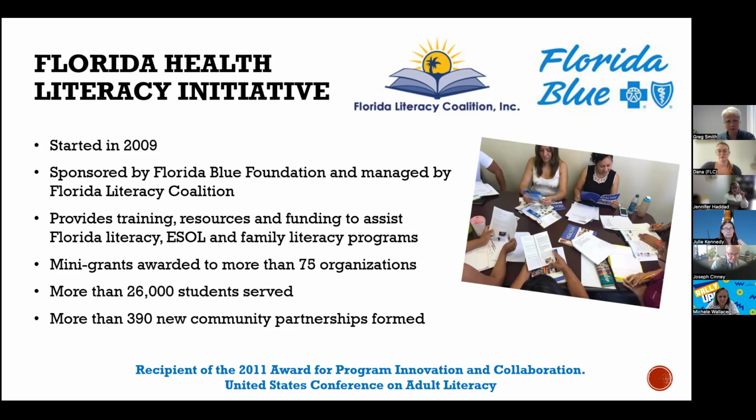And I know some of you are already familiar with this. This is something that, as I mentioned earlier, we've been doing since 2009 through the support of the Florida Blue Foundation. This is meant to be an integrated model, really focused on adult education literacy and family literacy. So providing training and resources and funding assistance as part of this. So we do provide the grants, but we also try to support local programs in other ways, providing professional development and instructional resources and opportunities for grantees and others to engage in dialogue and conversation about this.